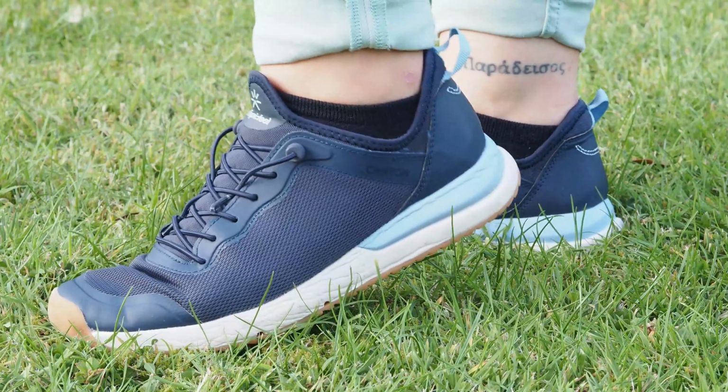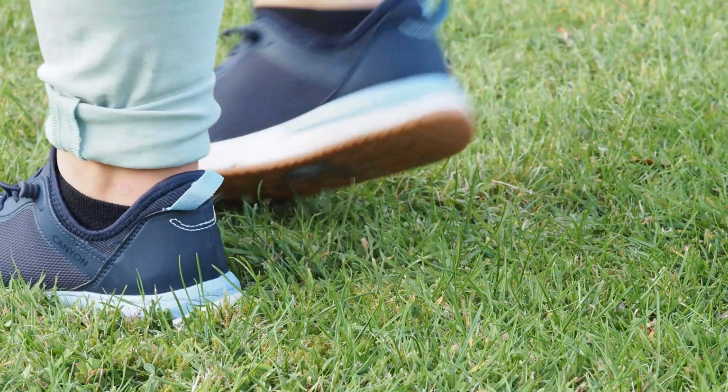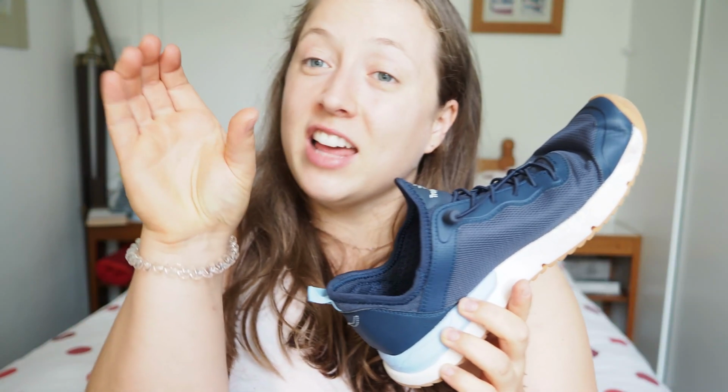I really struggle with shoes because I have such wide feet, and as a result I usually get this pinching in like the ball of my foot, and I just really struggle to wear any kind of shoe that isn't wide fit. So I found these really comfortable. Also, the arch in the middle is like the perfect amount, I would say. I'm not flat-footed, I'd say I'm just normal-footed.